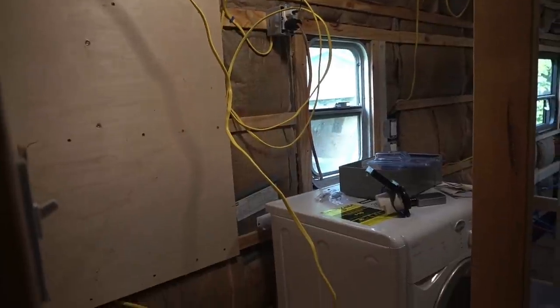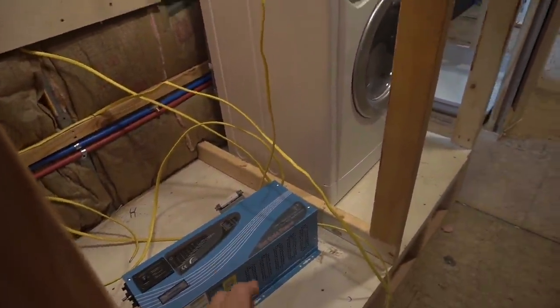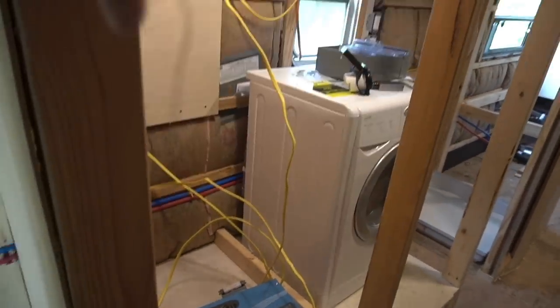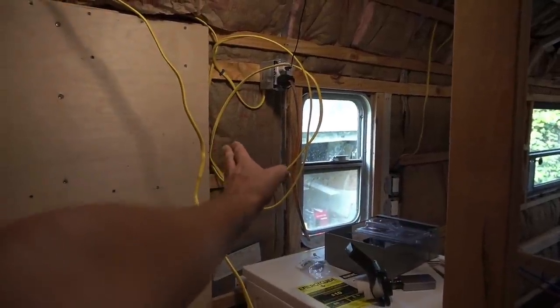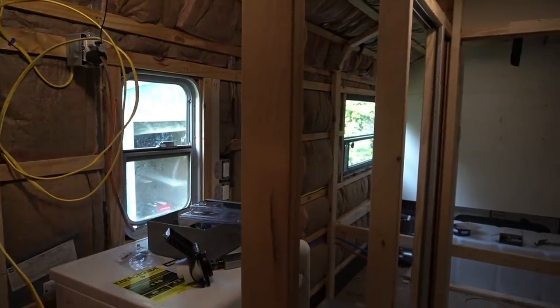Entering the hallway to this side is going to be our utility closet where our washer dryer, which is right there, is gonna sit right here. I've got it out of the way just because today we're gonna be working on the electrical. But this is gonna be our utility closet area. There is a wall from here over to the end of that plywood. That wall right there is gonna start our bathroom and go that way.